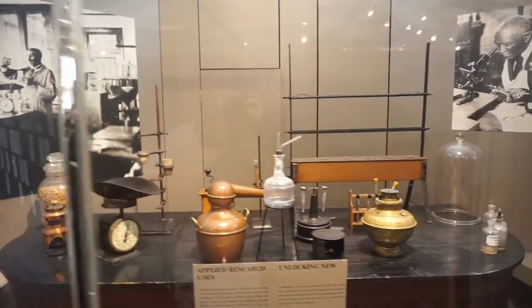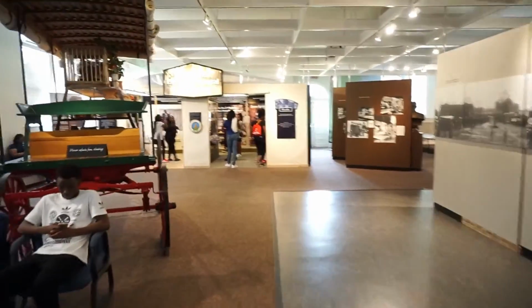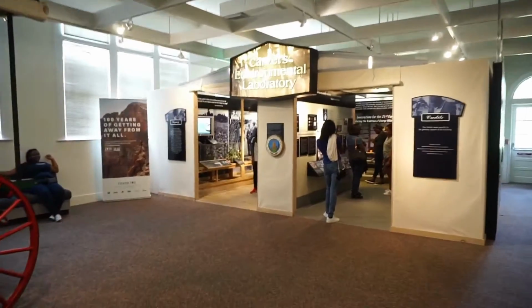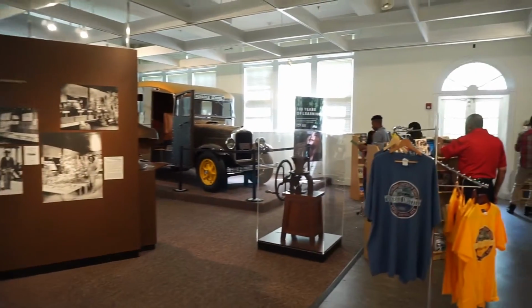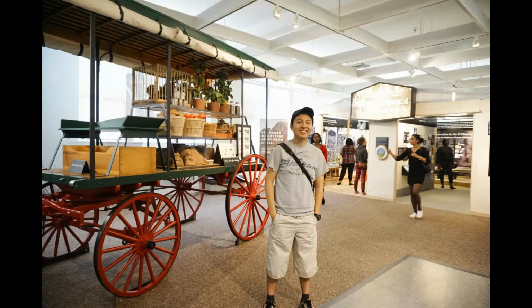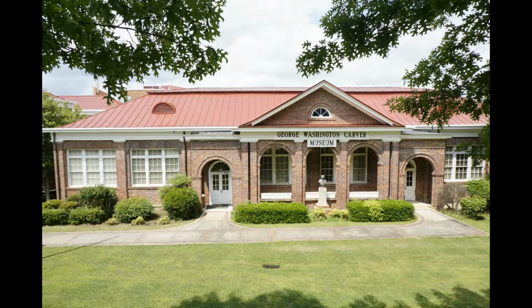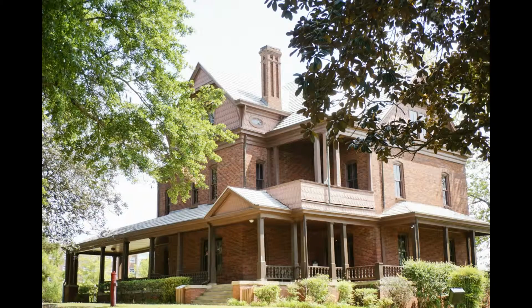It's a laboratory. Develop peanuts. And this picture is the famous Oak House. You need a tour to go in there.